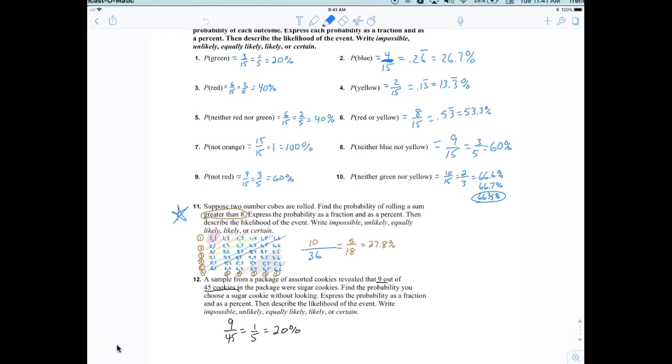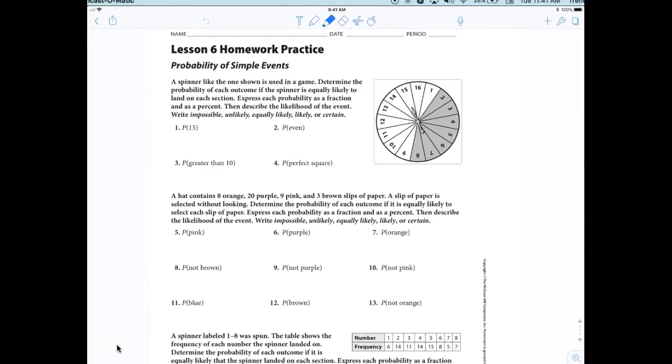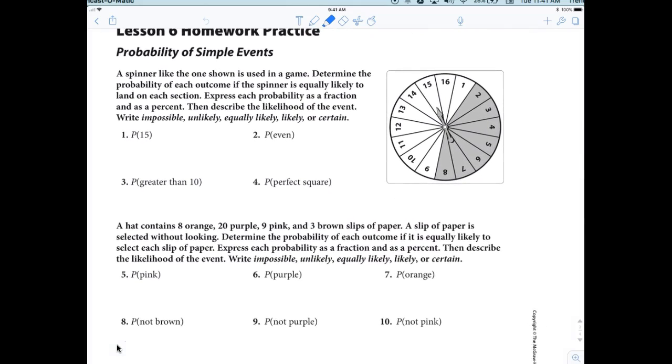All right. Yeah, number 11. So we're going to talk about that for a second, too. But let's go ahead and tell me what you got on the second worksheet. Everybody go to the second worksheet, please. Somebody tell me what the probability of getting a 15 is.